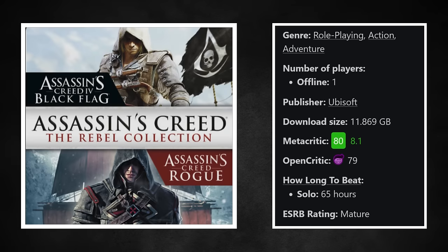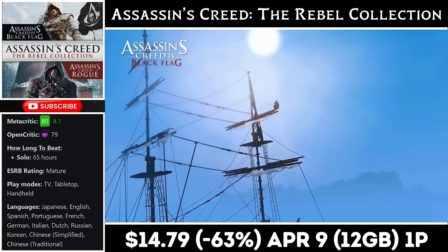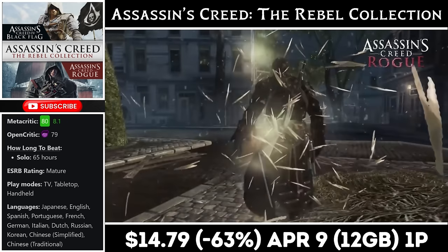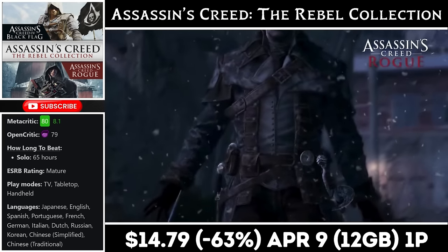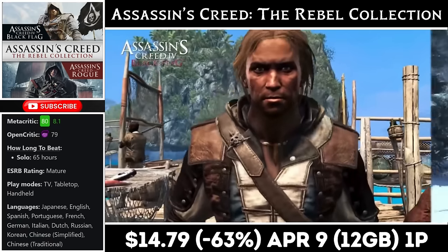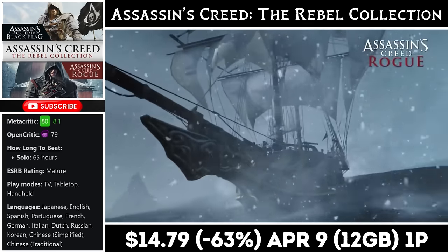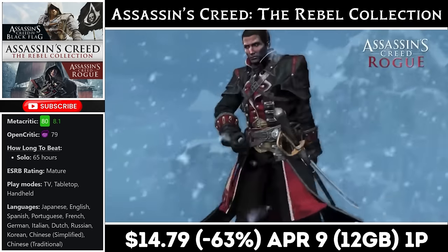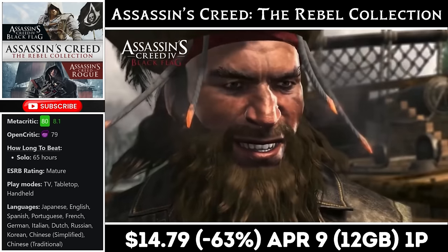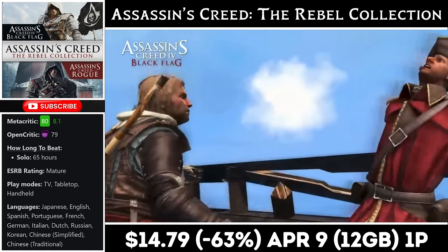Assassin's Creed The Rebel Collection is a package containing two great games from the popular franchise. It has a download around 12 gigs and combined you get dozens and dozens of hours of gameplay. The bundle includes both Black Flag and Rogue as well, and you get all of the DLC, so you're getting a ton of content for one nice low price. In addition though, you do get some console enhancements like HD Rumble and motion aiming, and of course that's always nice. Right now the collection is on sale for just $14.79, matching an all-time low. The deal ends again on the 9th.